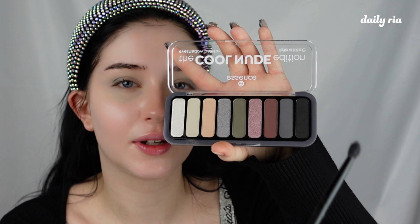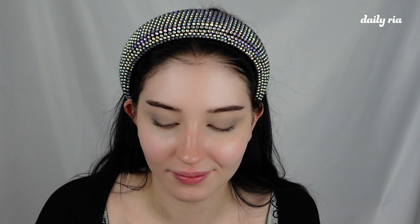Next, I'm gonna use black. We are already getting right into it. I'm really scared, but we shall see. We're gonna do the next question before I put this black eyeshadow on my eyes. I'm really scared.